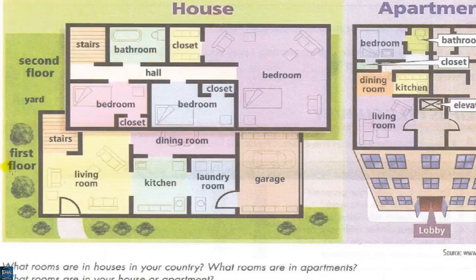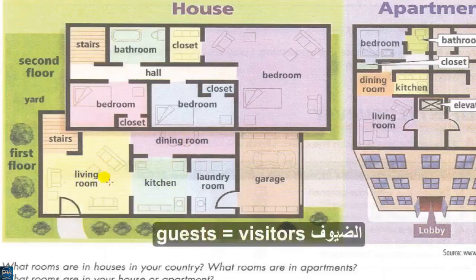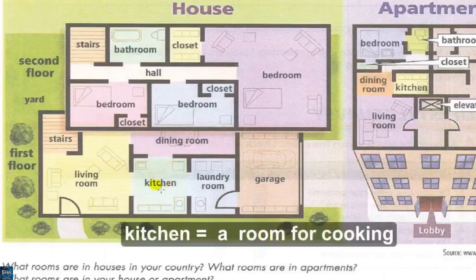The house has two floors, first floor and second floor. The first floor has laundry room, dining room, kitchen, living room. Living room, it's a room for watching television, having fun, meeting the guests, meeting people. Dining room, a room for eating. It has a dining table. Laundry room, a room for washing clothes. Kitchen, a place for cooking food. Kitchen is a place to cook food.